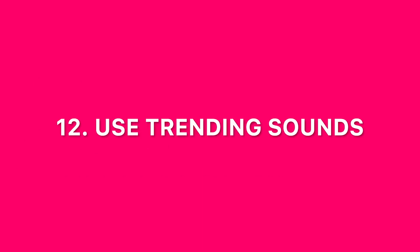Tip number 12 is use trending sounds. Again, capitalizing on trends is a huge way to get more views on the platform. When a sound or a song is trending on TikTok, use it in your content. To find what sounds are trending, you can just browse through your Discover page or tap on sounds at the top of the camera to find popular and trending sounds. Here you have a bunch of different lists and categories of a bunch of different sounds that you can use in your content.